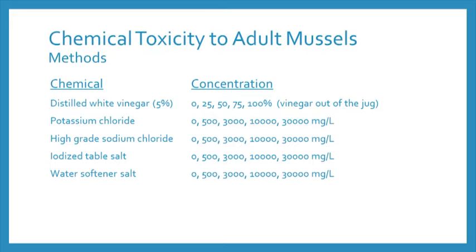And then sodium chloride at the lab grade level, iodized table salt because it's a lot cheaper, and water softener salt because it's even cheaper yet. And 30,000 milligrams per liter comes to roughly seawater when you look at the sodium chloride. And knowing that it's a freshwater organism, in salt water it's going to die at some point, so it's looking to see how fast that would happen.